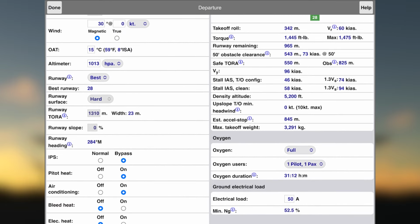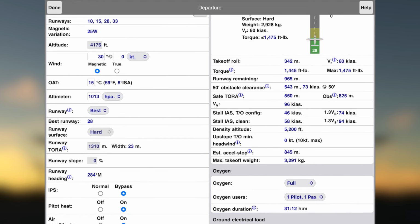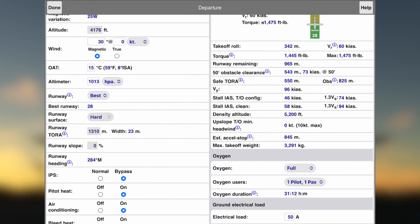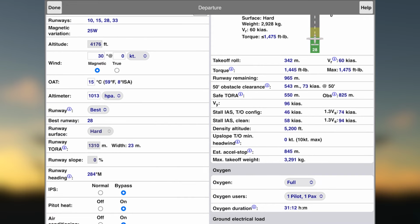Okay, pitot heat on, aircon on, bleed, electrical heat, and we will be bypassed. So that's all set up correctly. Rotating at 60 knots today. We're expecting to use about 350 meters of runway, which is plenty. There's another 960 after that.